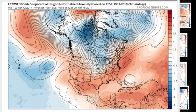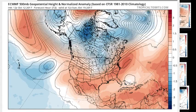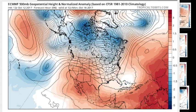However, we do have a rather strong trough that's swinging into the Rockies, and you can see it here on the upper air for Saturday, and that trough effectively dents the ridge and weakens it enough to allow a shot of authentic Canadian air to come into the Northeast and into the Mid-Atlantic states and probably bleed a little further southward than that.